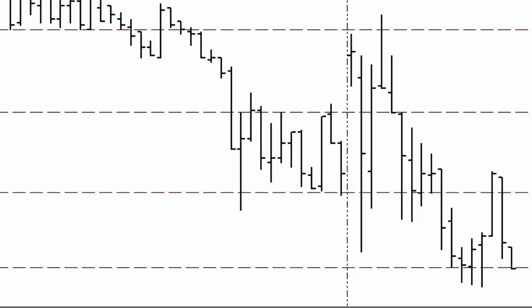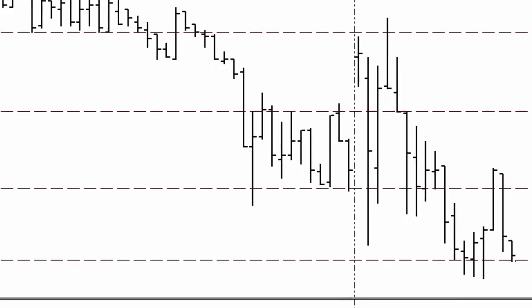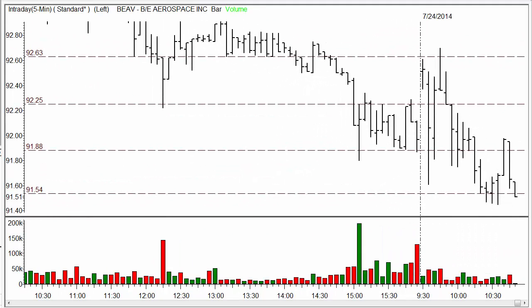And there you have it. That is the profit objective. So 91.54 is printing, and it is time to pull the plug on another profitable scalper trade.